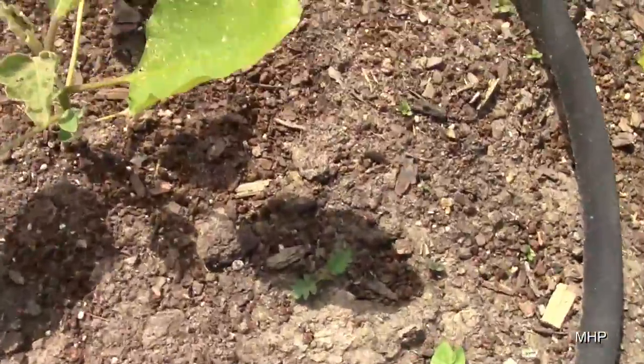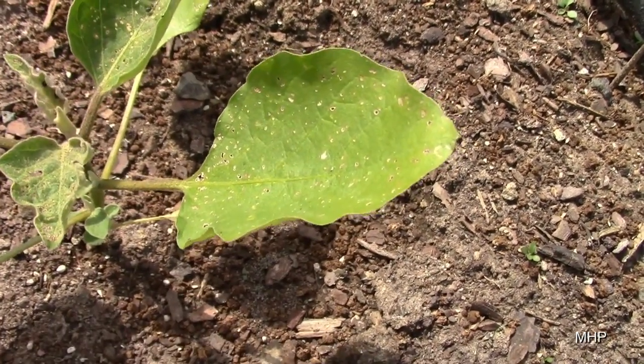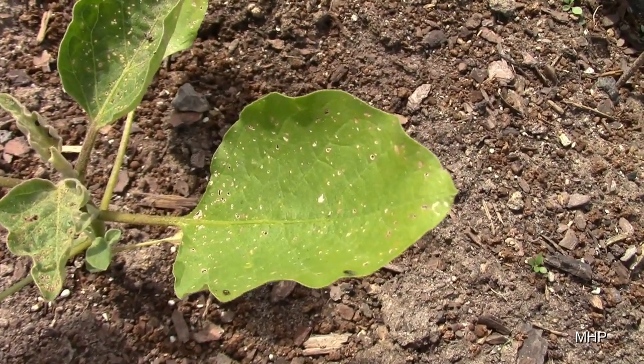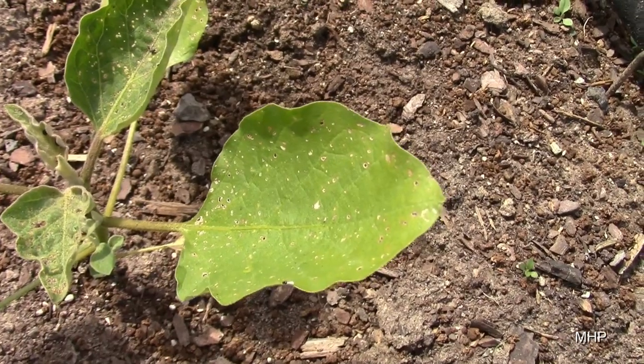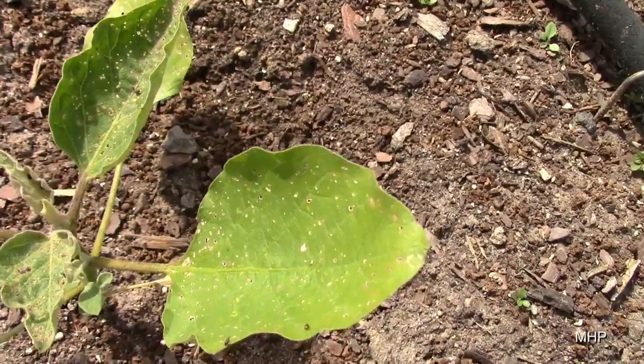What I do recognize is all them little flea beetles on there. If you've ever planted eggplant before, you know it takes about a day before they're just pitted like they had a rat shot through them. All the insects love eggplant.